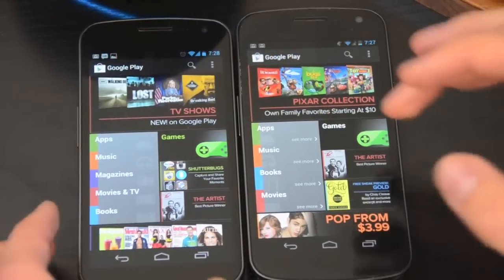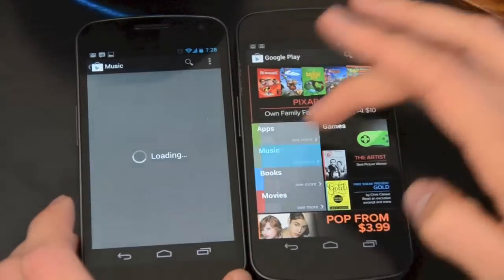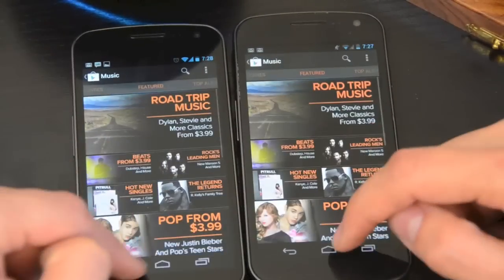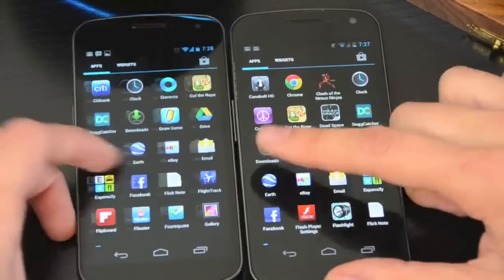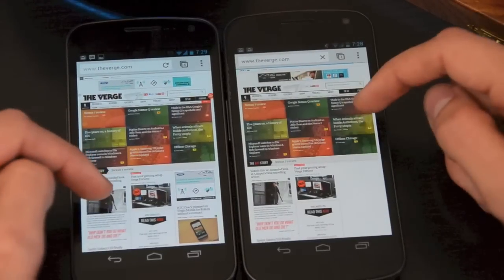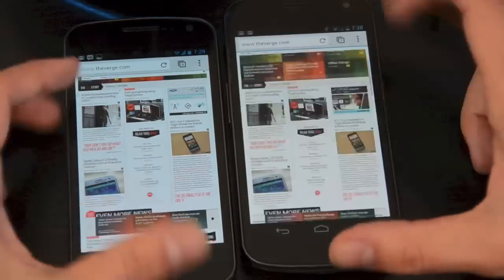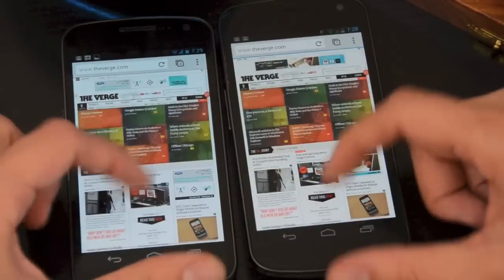Even on this relatively old hardware, performance is way better than I expected. It doesn't seem to require a whole lot of power in order to get the benefit. You can see that the Jelly Bean device is on the left here, the Android 4.0 device is on the right, and I'm getting much faster, much smoother performance on the Galaxy Nexus with Jelly Bean than I do with it on Android 4.0. Matias Duarte had said that Google had declared war on lag, and it really shows here. You can see in the browser that scrolling is much faster and smoother on Jelly Bean.